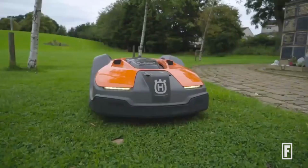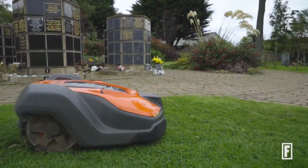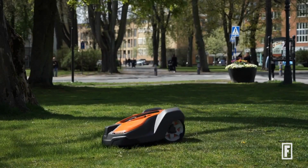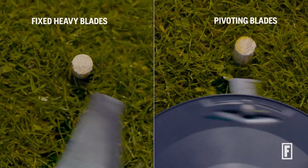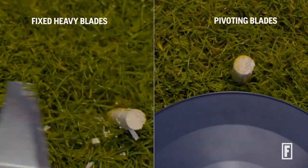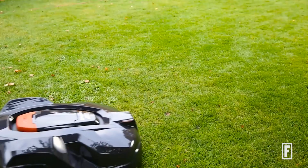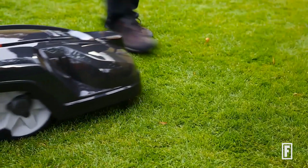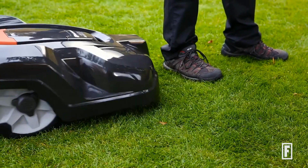We are working on a constant maintenance mode rather than a cut down mode. That means that we run every day or every other day, whatever you want as a customer. But that means that it can cut down very little every time. With that, you can reduce the power and energy needed. That also makes the product much safer, because the small pivoting blades will only fold away if you hit an object in your garden. We also have a lot of other safety measures like lift sensors and collision sensors, so that you should never even be able to come in contact with the blade, even though they are low energy.